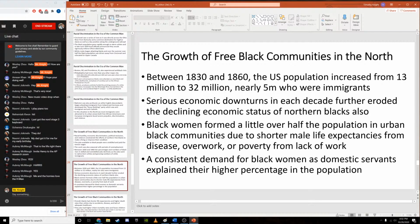Between 1830 and 1860, the U.S. population increased from 13 million to 32 million. So we're seeing significant population growth. The population's growing, it's doubling basically every 20 years. Nearly 5 million of that population increase was the result of Irish and German migrants coming over from Europe, and the rest of it was a byproduct of natural reproduction.